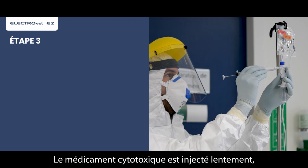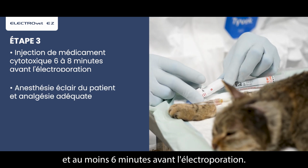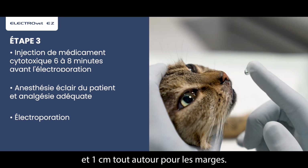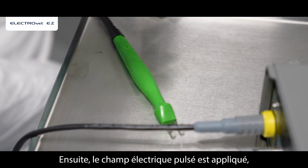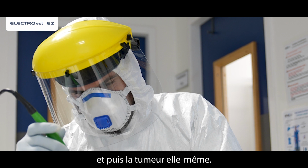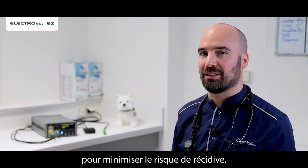The cytotoxic drug is injected slowly, not less than 2 minutes, to prevent pulmonary fibrosis, and at least 6 minutes before the electroporation. Apply sterile ultrasound gel over the entire surface of the tumor and 1 cm all around for the margins. Then the pulsed electrical field is applied, starting with the margins of the tumor and then the tumor itself. Margins of 1 cm are recommended on squamous cell carcinomas to minimize recurrence risk.